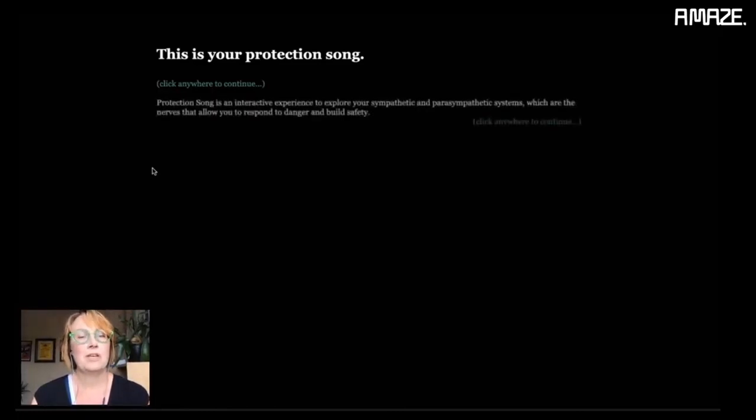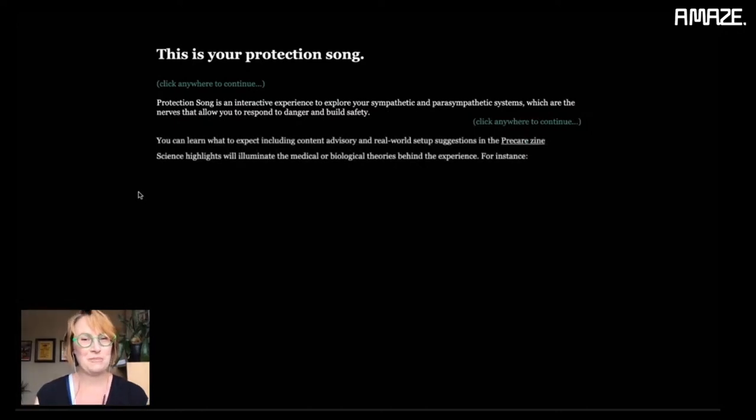The first screen is basically an introduction of what this is going to be, because I know it's a little odd and people might be confused or maybe even a little bit nervous. So yeah, it's an interactive experience, and you're going to explore your sympathetic and parasympathetic nervous system, which are the nerves that allow you to respond to danger and build safety. I'm going to turn off my video when we get started, because the idea is that you're either going to be looking at the screen and reading along, or you're just going to be listening to my voice, kind of story time here.